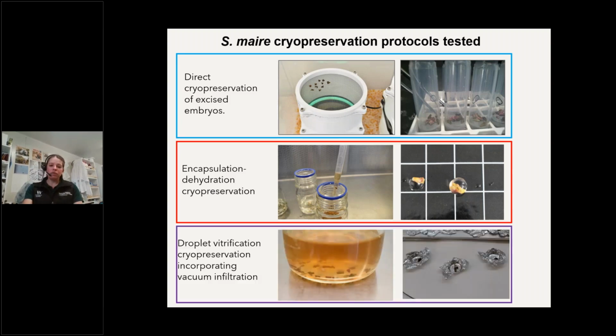And then also droplet vitrification, which basically means it's antifreeze for plants. So it does remove the moisture, it puts a chemical in instead of the moisture, and that chemical will not freeze. And then we use droplet vitrification. So that's a little aluminium foil with an embryo on top.